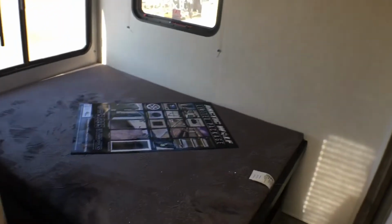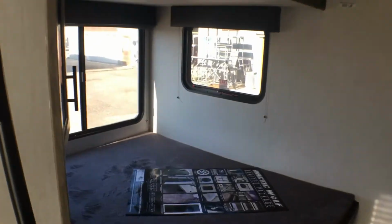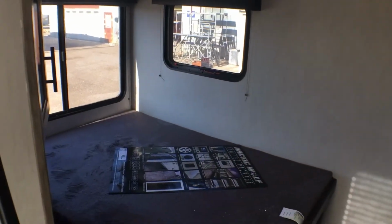Alright guys, that's going to wrap it up for the bunk area. Let's go ahead and we'll jump up to the front and take a look at the master bathroom and bedroom.